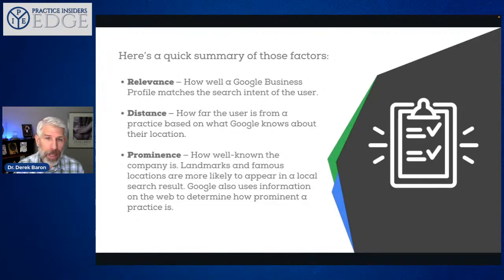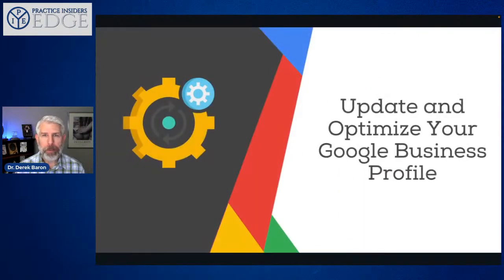And then prominence. How well known is the company? Landmarks and famous locations are more likely to appear in a local search result, but Google also uses information on the web to determine how prominent a practice really is.